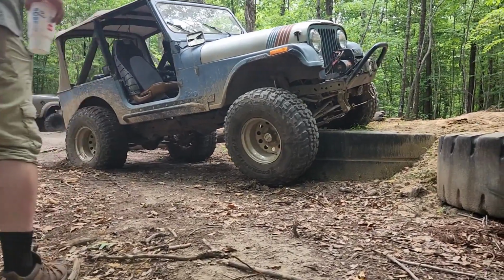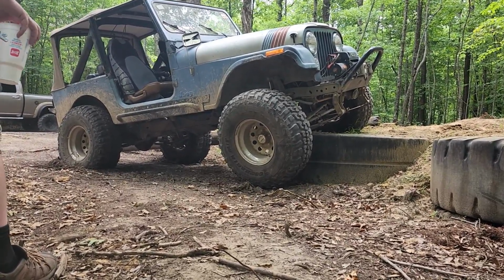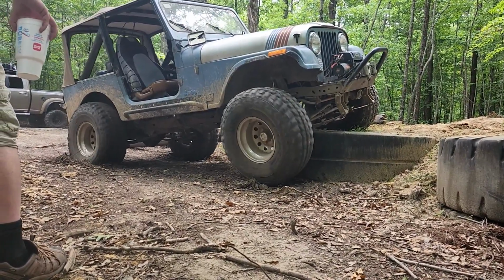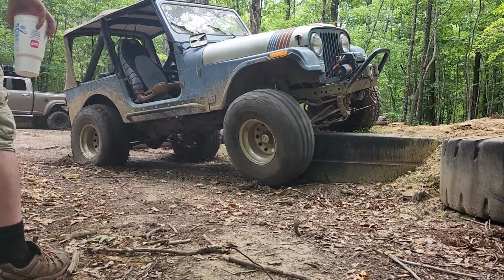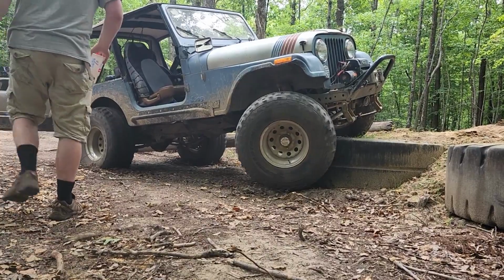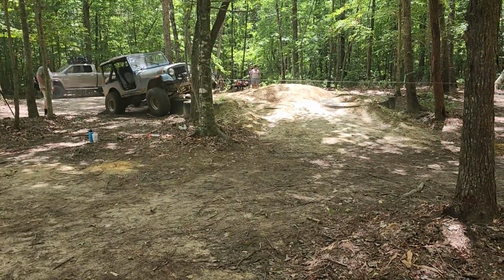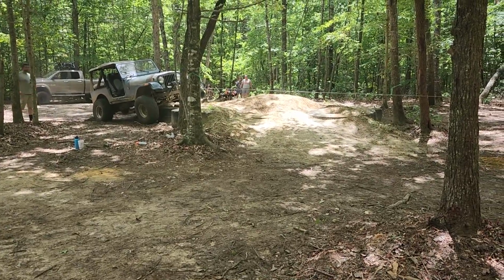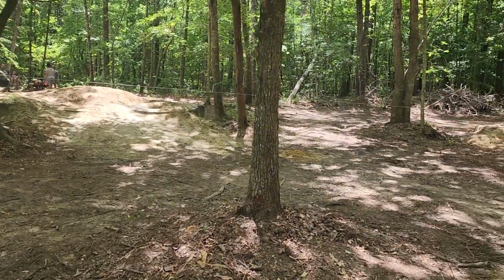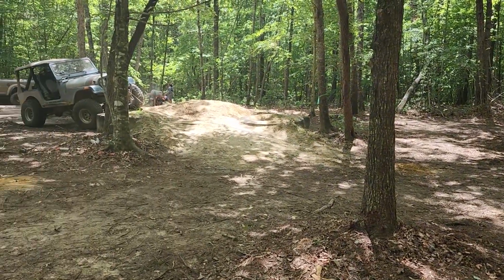Yeah, well, it's got a locker, so he's gonna just try. The diff is hung up on the tire. Yeah, you're clear. He's gonna strap up. That was easy.